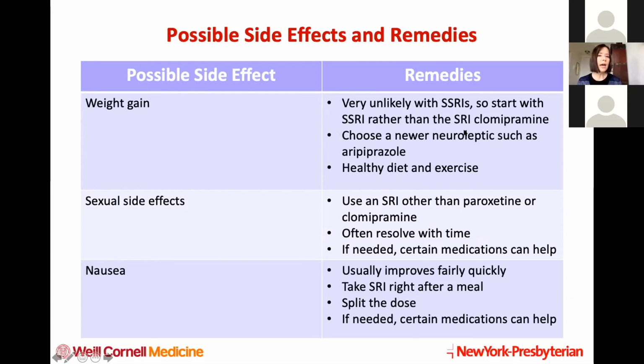If you're going to add a neuroleptic onto your SSRI, if the SSRI alone doesn't work well enough, aripiprazole is a good choice for so many reasons, and I so seldom see weight gain, especially in adults. Now, there are a lot of medications in that class, and some of them are more likely to cause weight gain, not necessarily, but they can. But aripiprazole is unlikely. Lurasidone was on one of the slides. That's very unlikely. So I wouldn't let fear of weight gain prevent you from trying one of these medications. It's unusual for that to occur on some of these newer neuroleptics. Healthy diet and exercise is always helpful.